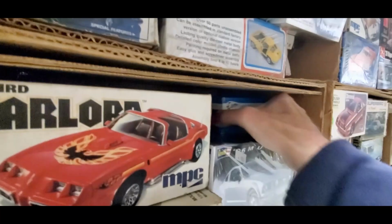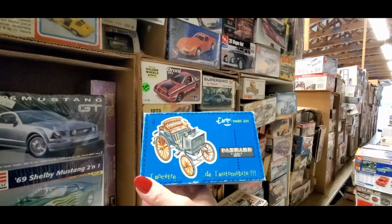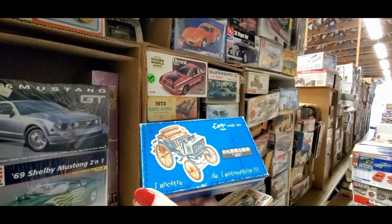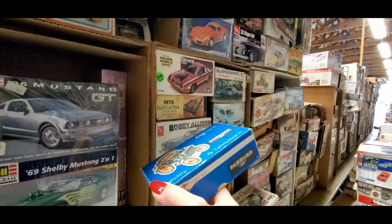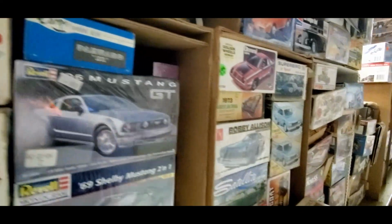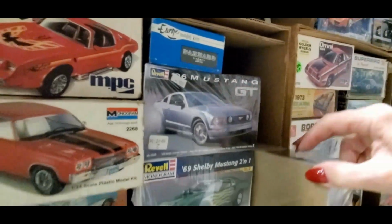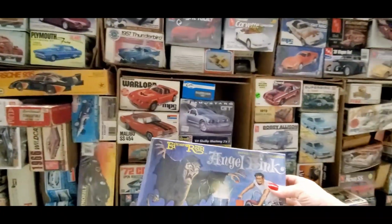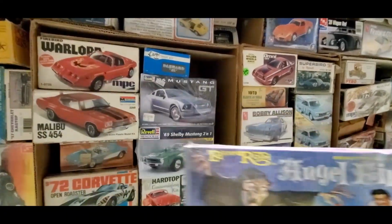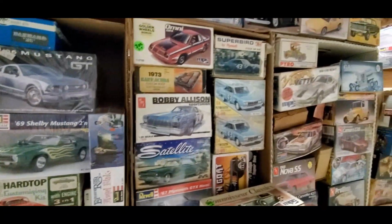Oh, gosh. A Panhard. Oh, 1891. Europe model kits. I'm not going to butcher the French name, but that is cool. That is cool. And Big Daddy Roth. Let's see what Ed Roth has over here. Angel Fink. Look at that. Oh, gosh. That is cool. Are we having fun yet, folks?